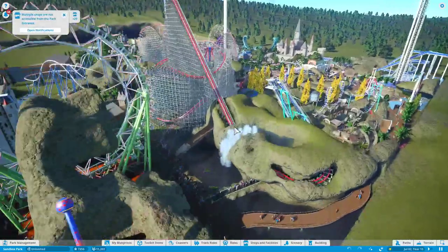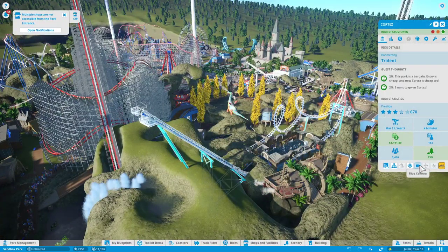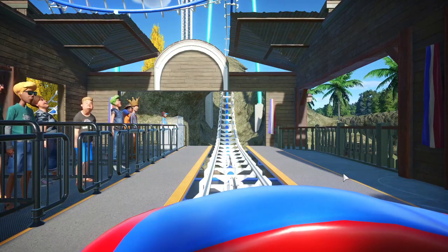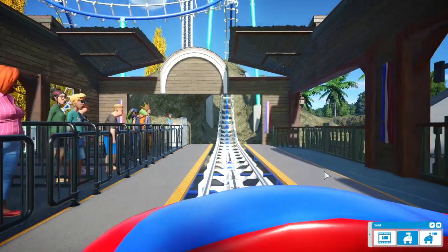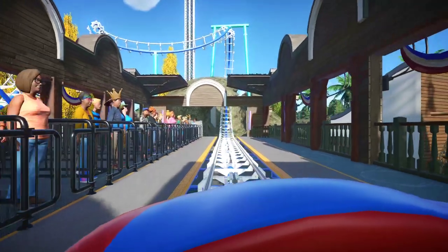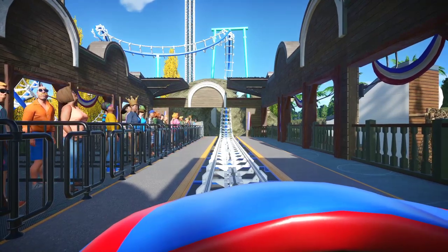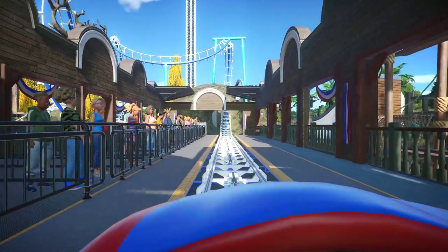But let's go over here. We can ride some rides. Let you guys see what we got going on. We'll ride this one right here. This one's actually pretty fun. Alright, so we're gonna ride this right here. Let you guys see all the roller coasters that we have, and then we'll go in here and start putting some more roller coasters in and do some work to our park and actually get it looking good.